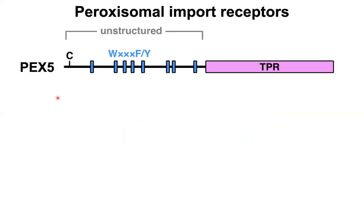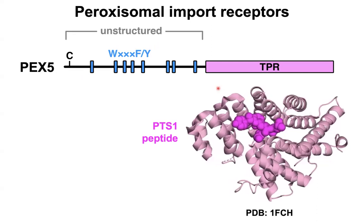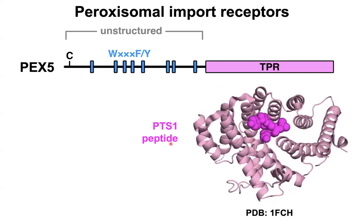So peroxisomal proteins are then recognized in the cytosol by protein factors called import receptors. These are all highly homologous to each other, but arguably the most conserved and the most important is a receptor called PEX5. So PEX5 consists of a long, unstructured N-terminal region, which is characterized by two features: a conserved cysteine at the very N-terminus, and also a number of these short aromatic motifs, shown here in blue, that are characterized by the amino acids tryptophan and also phenylalanine or tyrosine. And this unstructured region is followed by a number of tetratricopeptide repeats, or TPRs, at the C-terminus. And the TPRs fold into a globular helical bundle, which directly binds to the PTS1 peptide on many peroxisomal proteins.